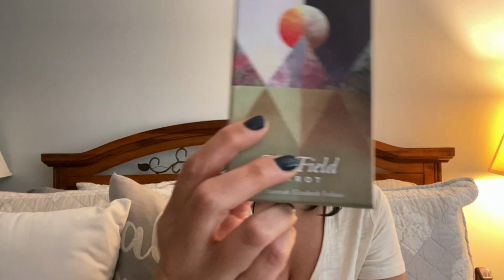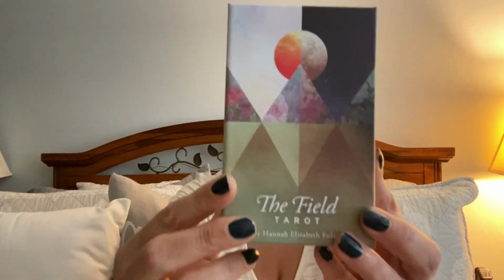And then in terms of decks, other decks, might as well talk about decks. A deck that's pretty newish, probably the newest one in my collection, not new by any means, but it's new to me, and that is the Field Tarot. This is US Games, and this deck is definitely different than any deck that I have right now. It's definitely different than what I usually read with.